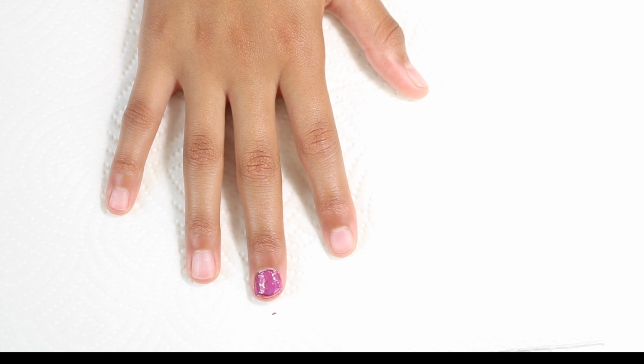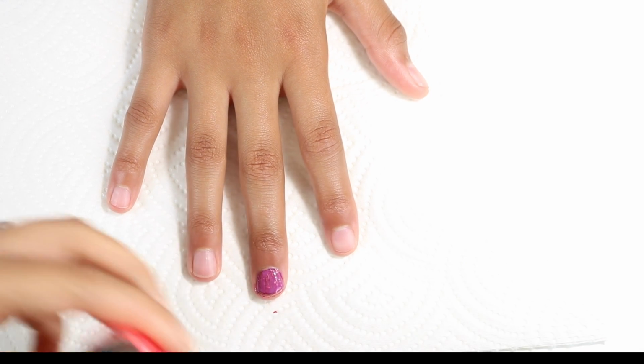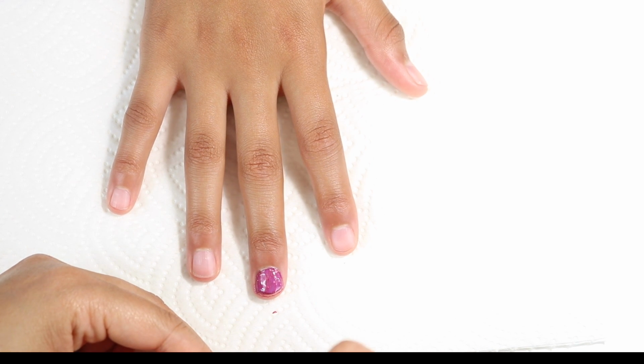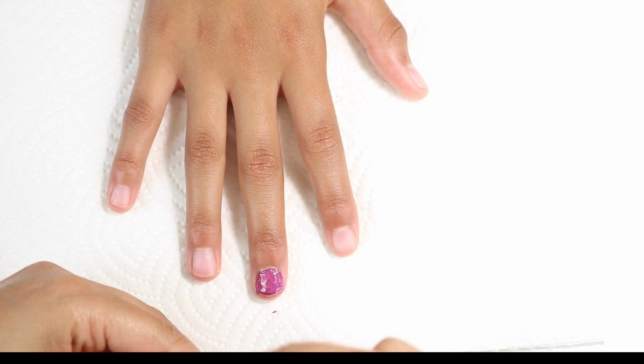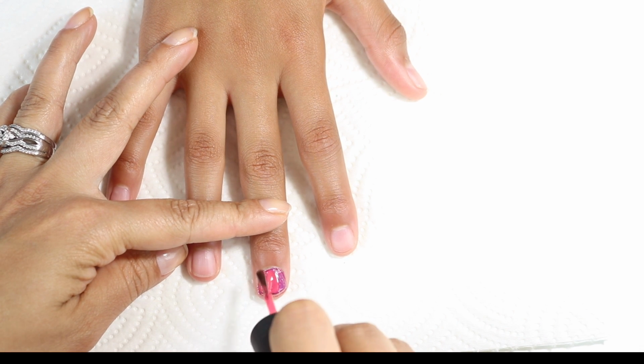Oh, never mind. What layer? This is the sixth layer. Well, that's the seventh right there. The beginning of the end.